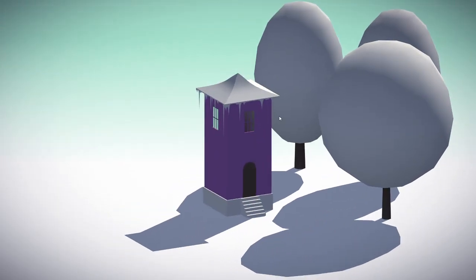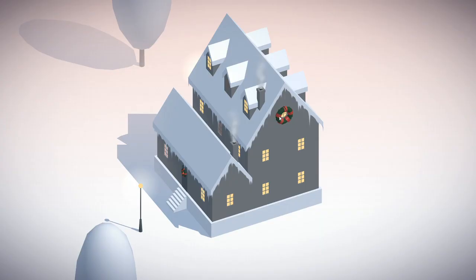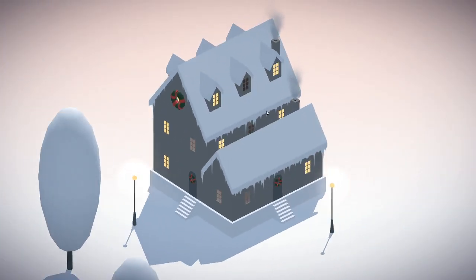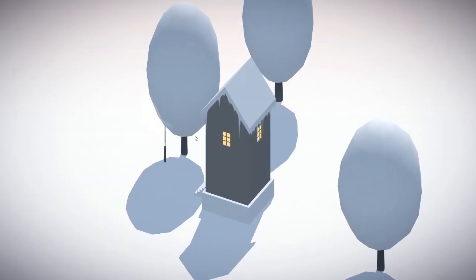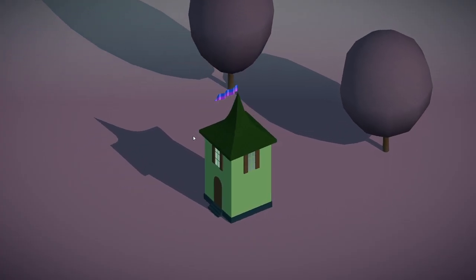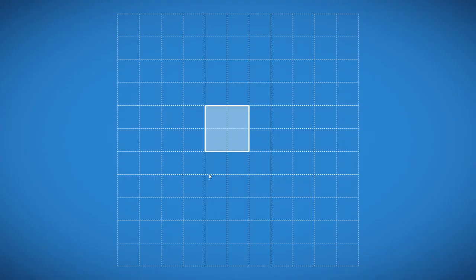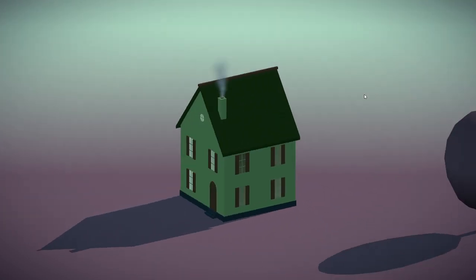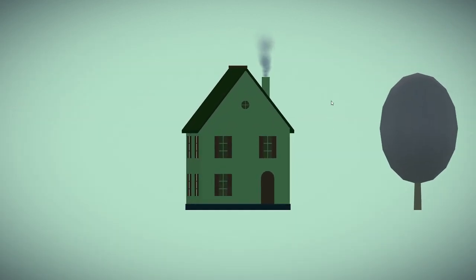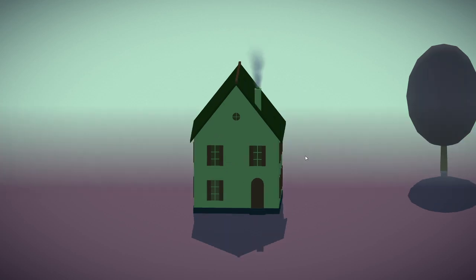Tiny little tower. It's a bit tall. Wait, now it's... Isn't this bigger than 1 by 1? It is. I guess I didn't press shift, even though I was trying to. Yeah. Oh, that's a cute little one. And then 2 by 2. Just looks like a normal house. Like I am 8 years old and I'm gonna draw a house. Except the door would probably be in the center.